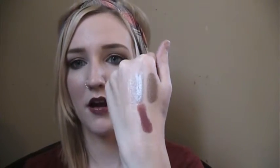Some lip products I have been really loving this month. I completely forgot how much I love this lipstick. It is the Lorac Alter Ego lipstick in CEO. This is fantastic. It is the perfect fall color. It is like a pretty red-brown color, but it's not too much of either. It's not too brown, it's not too red. That is what it looks like there.